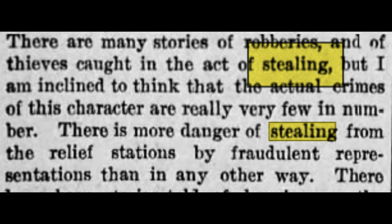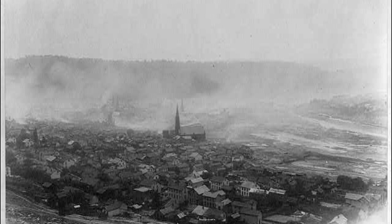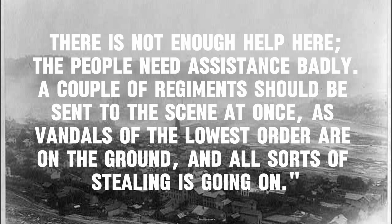Although, when disaster struck, some took it as an opportunity to steal. For days to weeks, thieves stole the valuables they could find in the rubble to hopefully resell. As a witness and a Pittsburgh businessman, Charles F. Jan was the first known verbal report, and he states, "There is not enough help here. The people need assistance badly. A couple of regiments should be sent to the scene at once, as vandals of the lowest order are on the ground and all sorts of stealing is going on."